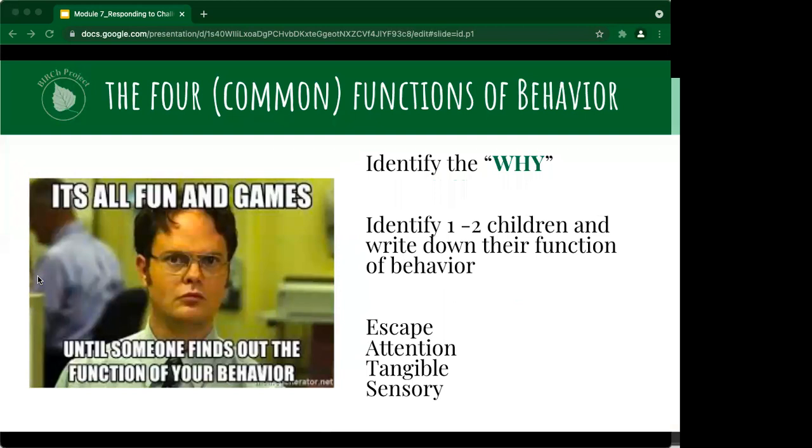So in order to identify the functions, we must ask ourselves why to the behavior. Can you think of 1 to 2 children who you can identify the function of their behavior? Is it escape, attention, tangible, or sensory?